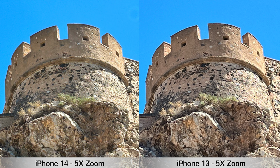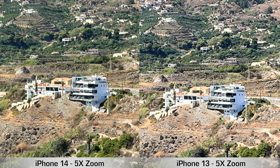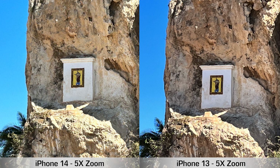Okay, next we are moving on and checking out some 5x zoom pictures. Keep in mind that neither device has a telephoto lens on the back, therefore everything that you are seeing is basically digital zoom. Now here I can definitely see a difference for the picture quality from the iPhone 14 when compared to the 13. So most pictures taken by the 14 are way sharper than the same picture that I took with the iPhone 13. So for 5x zoom pictures, definitely an improvement for the camera on the iPhone 14.